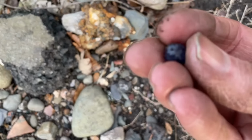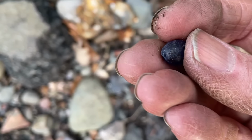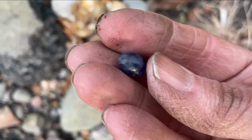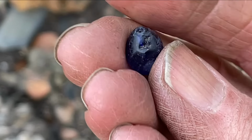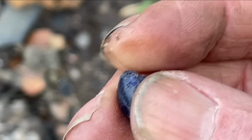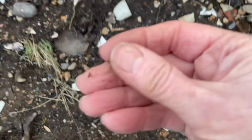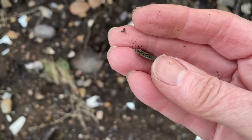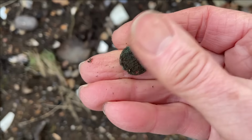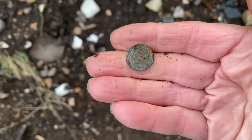Is this another bead or hatpin end? It is, look. This time it's a bead. That is lovely. I love the shape. That's gorgeous. I love that. All the imperfections in it. This looks like a coin. It's very thin. So it's either very worn away or it's something else. Very hard to tell.